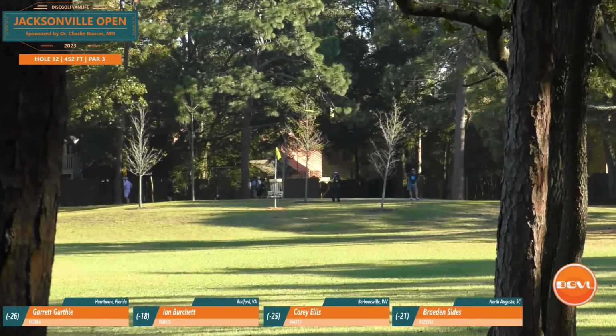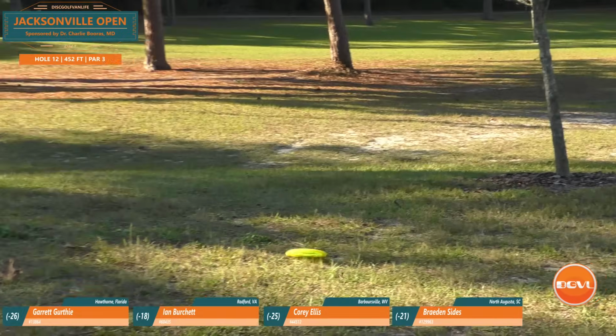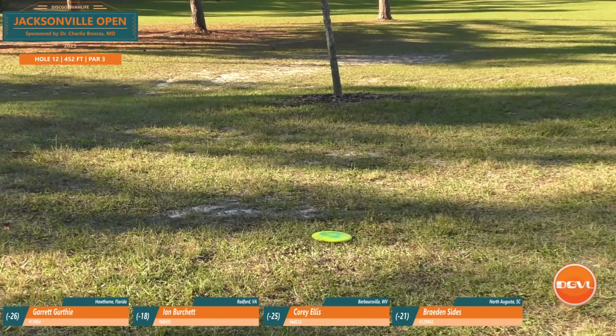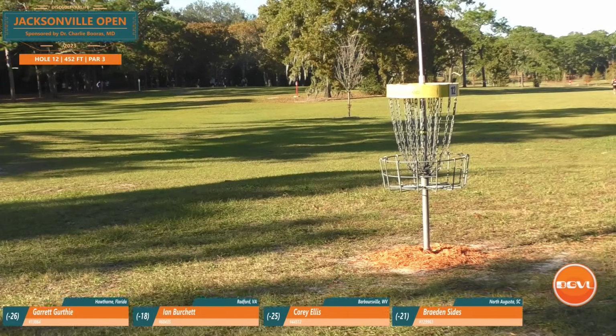There we go. Stay up. If that hooks up, that's going to be perfect. Stay up. Skip up the hill. I got slowed down by that mulch right there, but that's a great shot. Yeah, it's still a good shot. Yeah, I thought so.